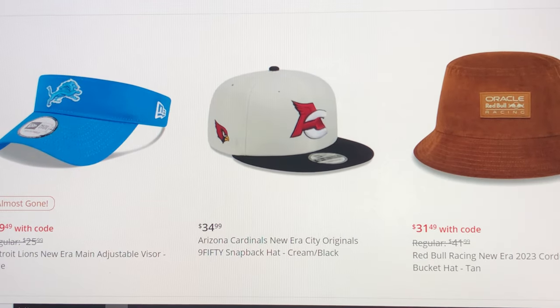They do have faded versions on the New Era site, but I don't think they're white. I think they have them in different colors. There's the Cardinals.